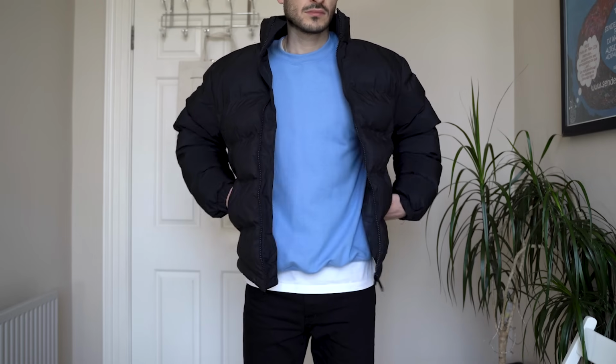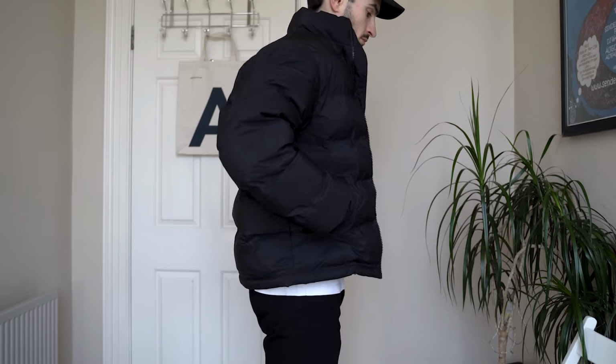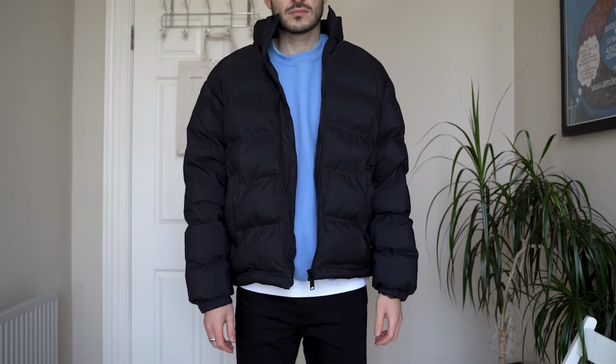We get very scientific on this channel, especially using the word puffiness, but you get the idea. I love the way these jackets work with more casual looks, although they do work with pretty much anything. Anyway, I picked up this jacket from Weekday in a size medium, and I think it's a really great jacket. I love the cut, it's got a slightly shorter length which I really like, and a bit of a boxy fit, so you've got room to layer underneath.